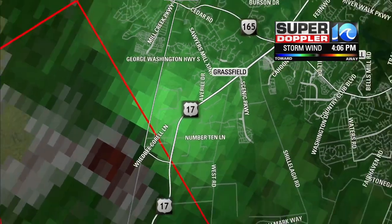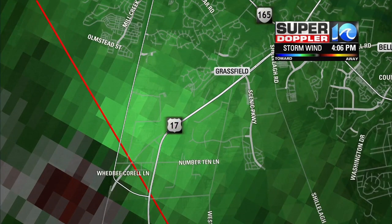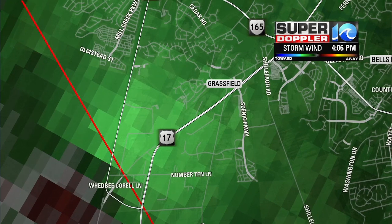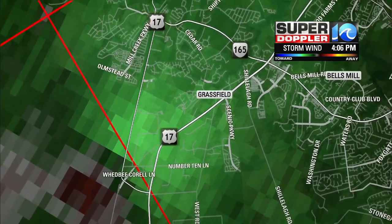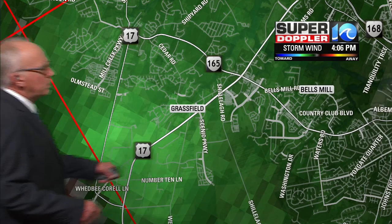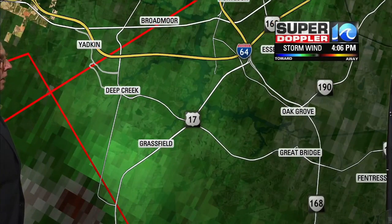The area of rotation that is potentially producing a tornado is crossing the George Washington Highway, and that's going right into the 17 corridor, number 10 lane, that's Scenic Parkway in Grassfield. Headed right through there, and it eventually is going to get out towards the Bells Mill area, Country Club Boulevard in Bells Mill. We've got highly populated areas, obviously, through here, as you can see again, see all the roads going on there.